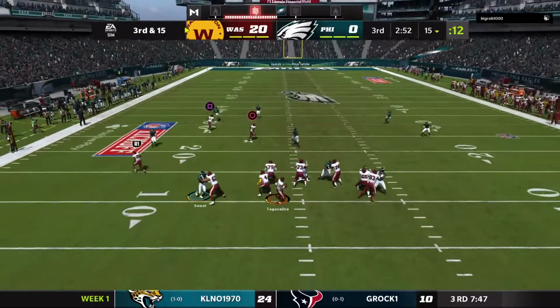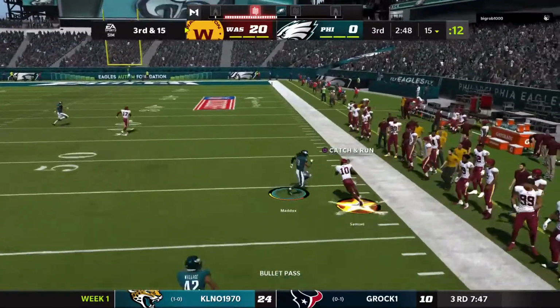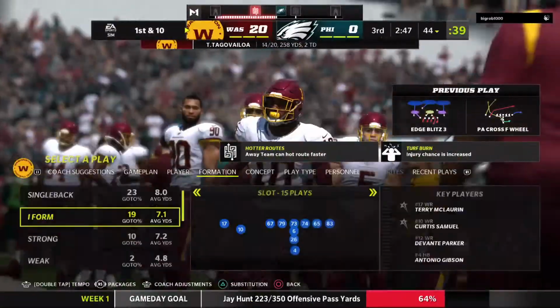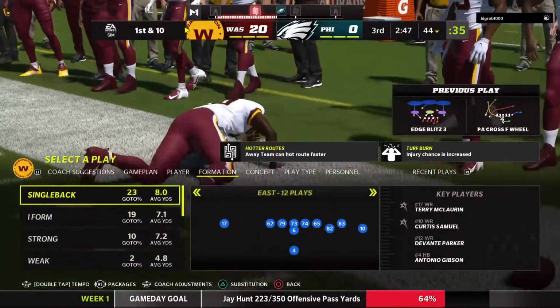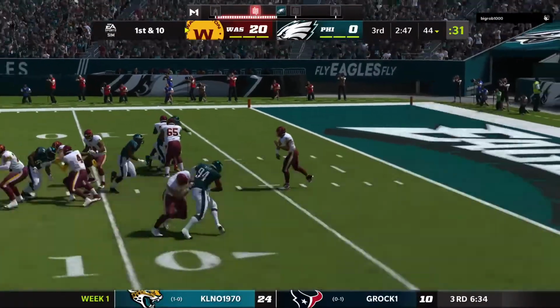Off of play action, Tagovailoa. Toward the sideline. Did he keep the feet in? Yes, he got them both down, says the side judge, and that's good enough for a 1st down. Boy, a nice play there as they wind up converting on 3rd and 15.